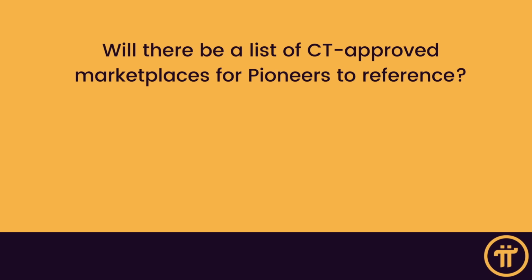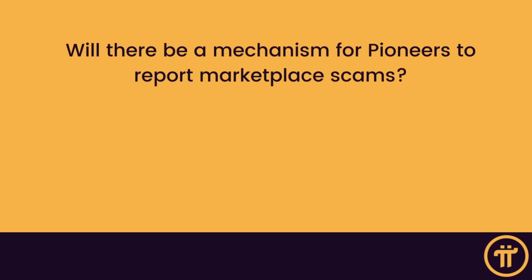Will there be a list of core team approved marketplaces for pioneers to reference? We will support the high level ideas. We will support any marketplace that proves they are dedicated, actively working on it, and provide reliable, scalable service. So yes. Will there be a mechanism for pioneers to report marketplace scams?